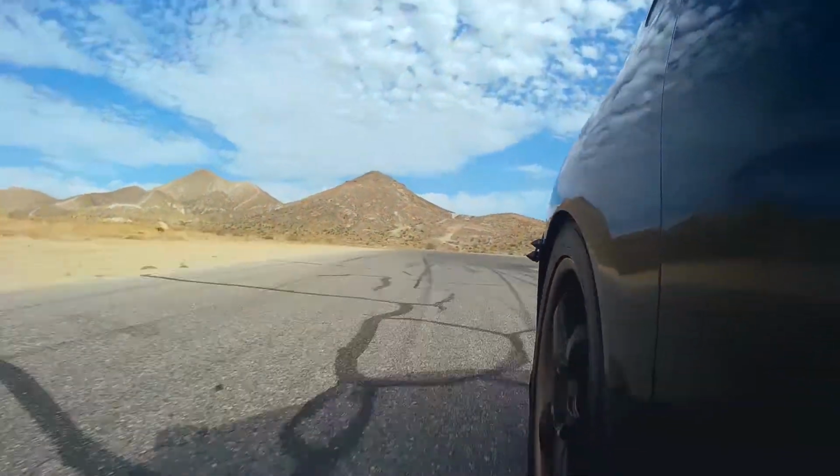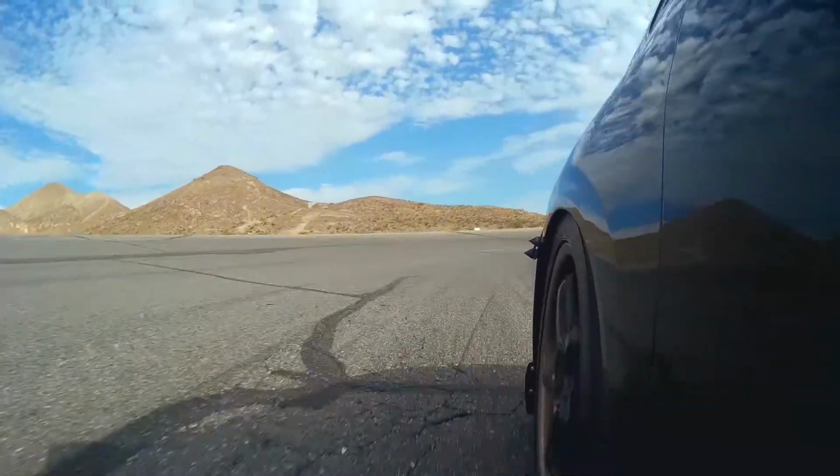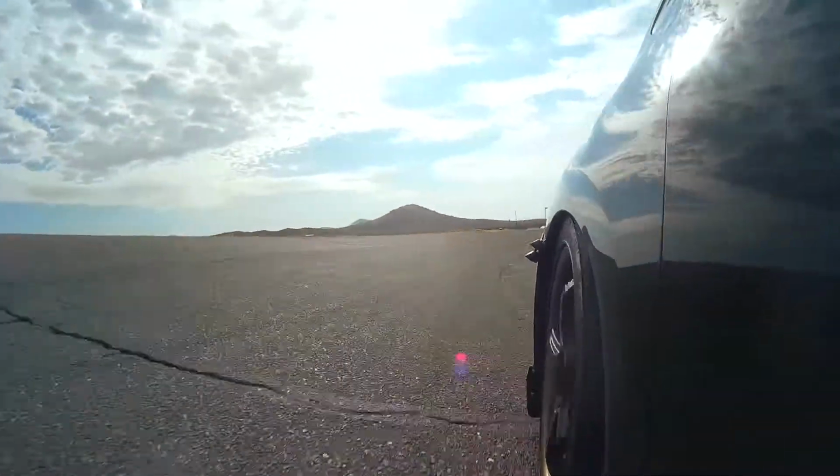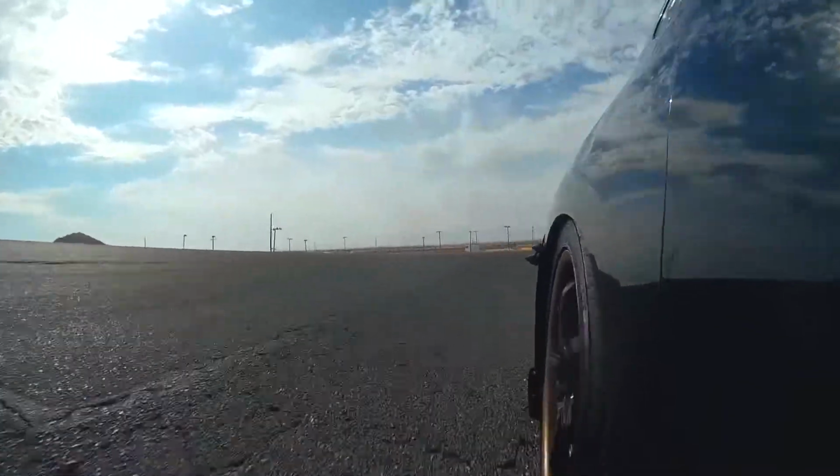On the bowl, I believe you're supposed to start at the left edge and work your way to the right inside. But given my chosen line, this was the only time I didn't rub my front left tire.